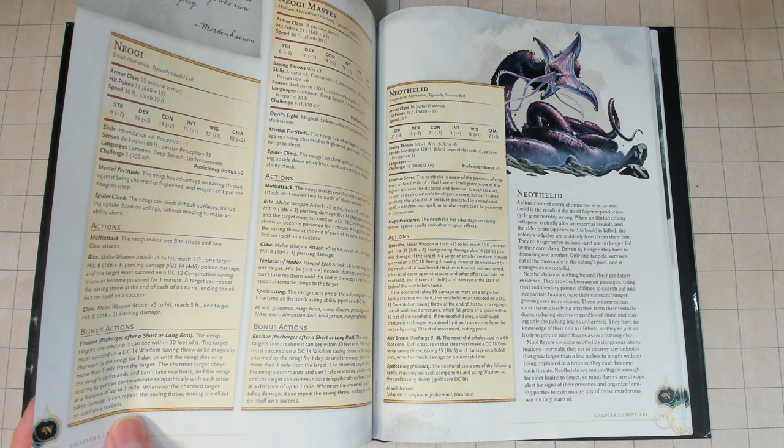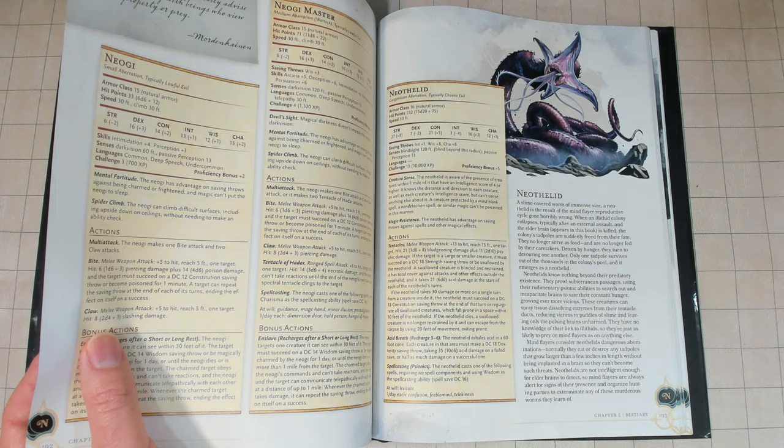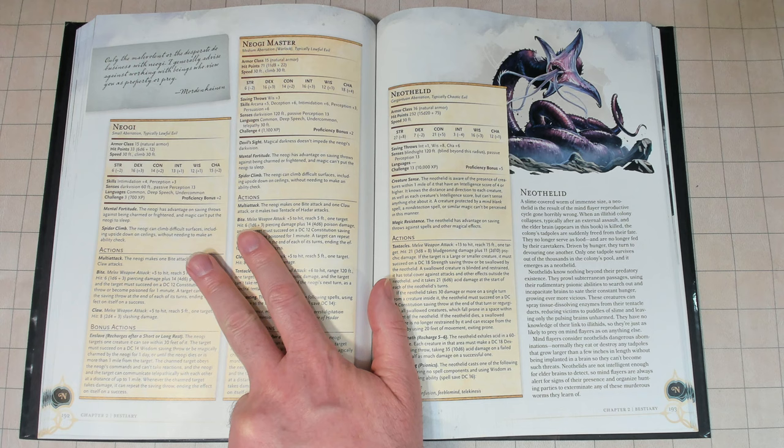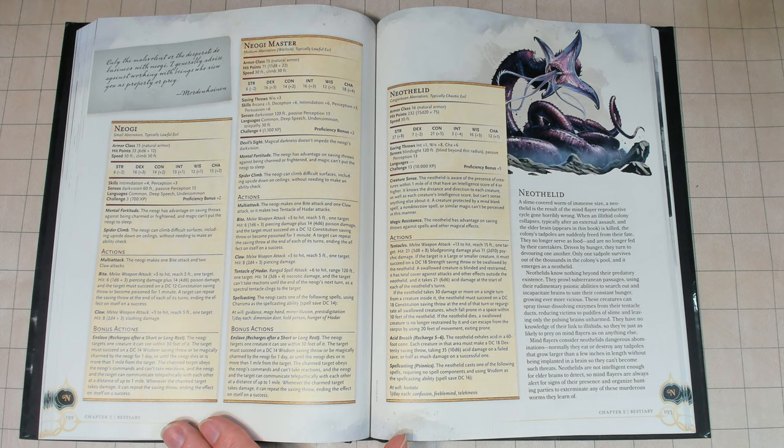Nyogi. Yeah, there's a bite and a claw. And this creature apparently is a plague on the multiverse. And yet it doesn't feel like it's a plague on the multiverse. The master's a lot better, but just a normal Nyogi just seems a bit tame. Now, absolutely, it will make a stat block bigger. But sometimes you kind of have to do that to make things work. Do you know what I mean?